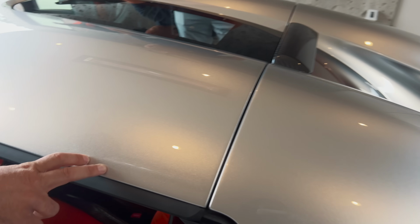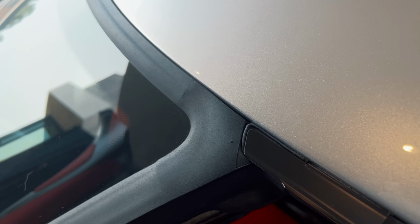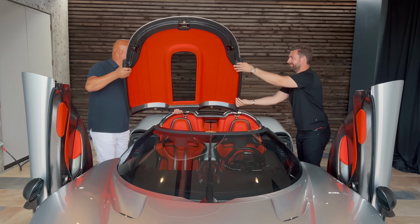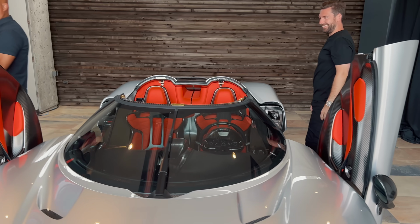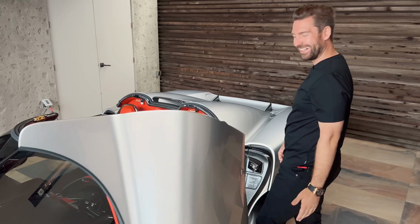This is just a kind of rubber seal for the window. So there are no physical giveaways that you can take off the roof, and the shape is completely natural. But then, of course, if we lift it up, you have this absolutely natural roadster shape. Honestly, it's transformative, isn't it? When you take the roof off, it becomes a different car.